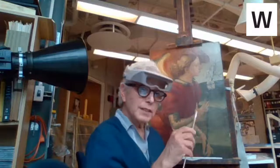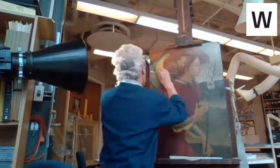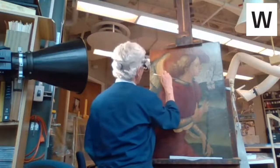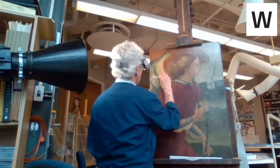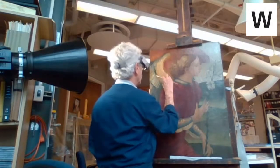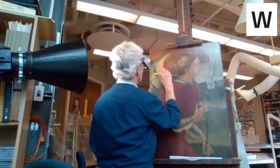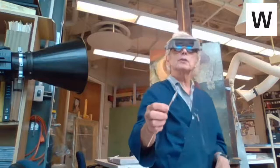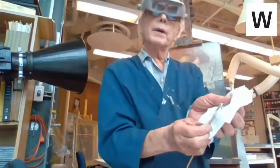The thing is that since it dries so quickly, you can't really blend your colors without creating kind of a muddy image. So tempera paint you can often identify by a very linear style of paint, a very linear technique. Oh, here's some more nice dirt. Oh, there we go.